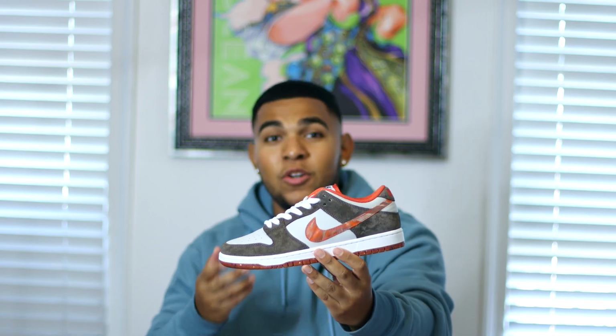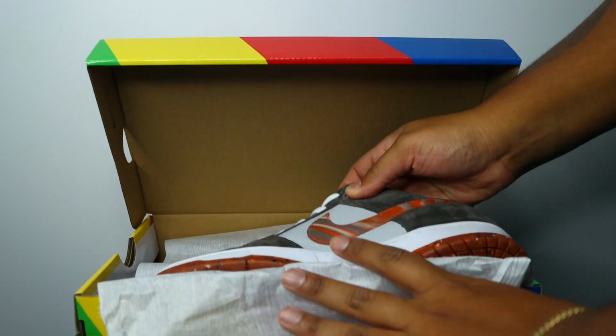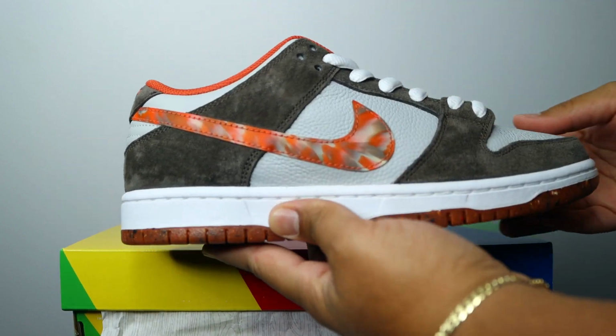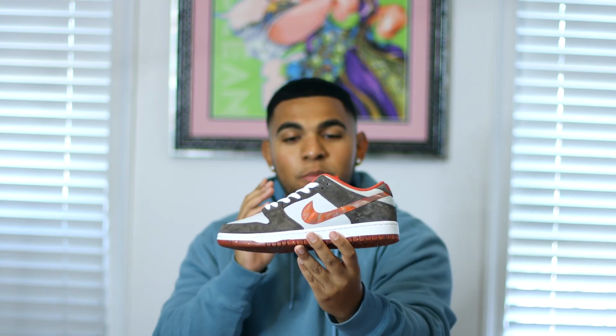And just getting right into it, guys, we have the Crushed D.C. Nike SB Dunk, also known as the Golden Hour SB Dunk. So to me, I think this is a very dope shoe, and it gives a lot of fall vibes because we have that kind of brown, we have that kind of Halloween yellow, and then we also have this kind of marble Nike check right here, which I'll get into a little bit more in the details. But first, let's focus on the history of the shoe.